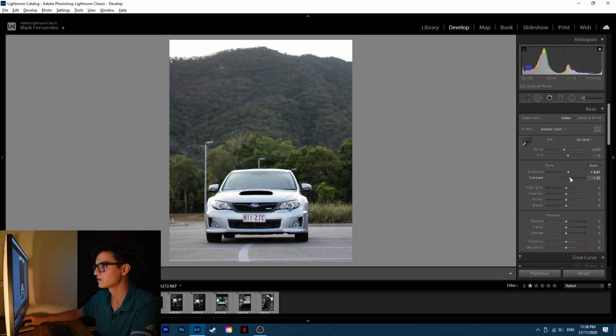So I don't want to go too hard with the contrast just yet. And I will take down some of the highlights. Now, the highlights does take out some of the white on the sharp edges here. So it does actually give me a little bit more depth to my car, to the photos. And in case you didn't know, this is my car that I'm editing here.